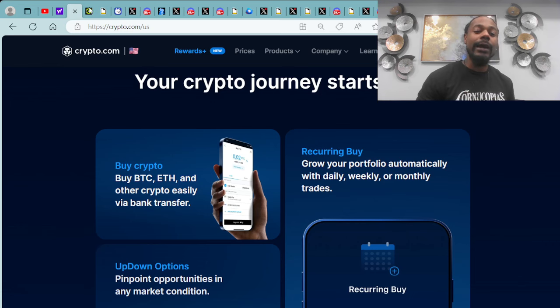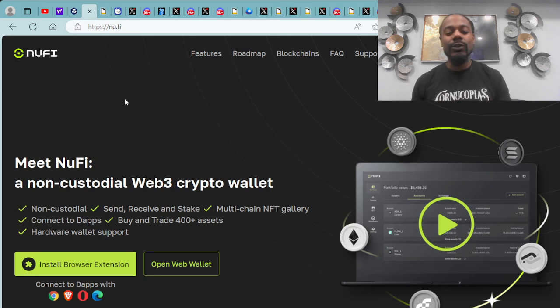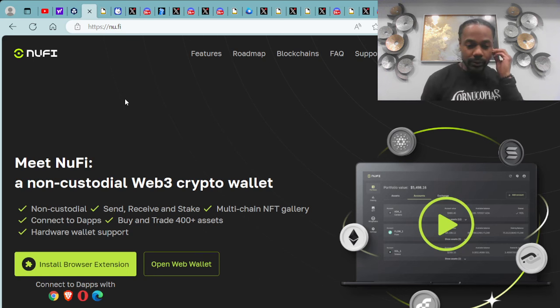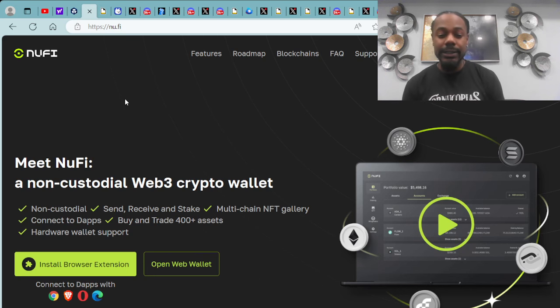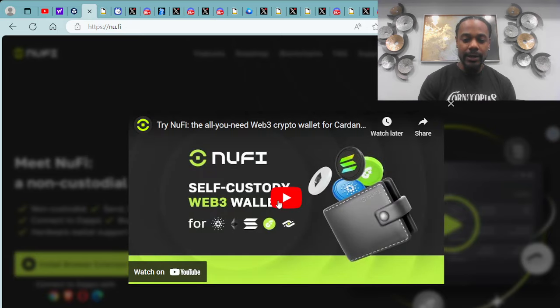For an example of a Cardano compatible wallet, we have today the Nufi wallet. As you can see, meet Nufi, a non-custodial Web3 crypto wallet. Send, receive, and stake. Multi-chain NFT gallery, connects to dApps, and you can buy and trade over 400 plus assets. It does have hardware wallet support. This is an install browser extension, and you can get your web wallet. Matter of fact, they have a little short video here that we'll check out. Let's see what we got here.